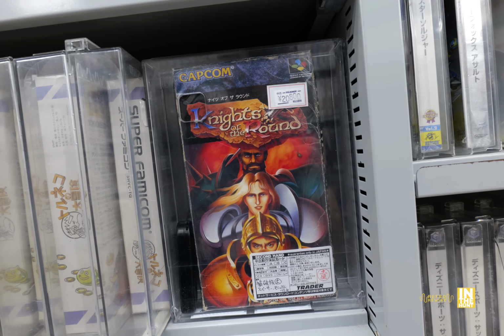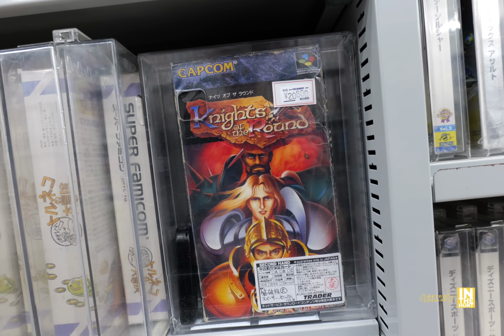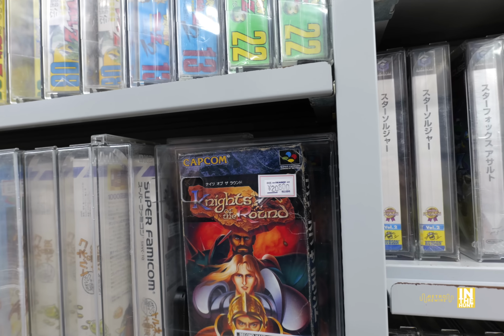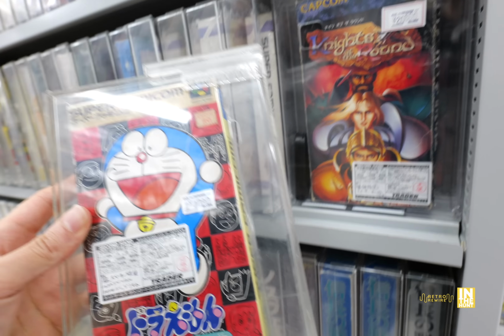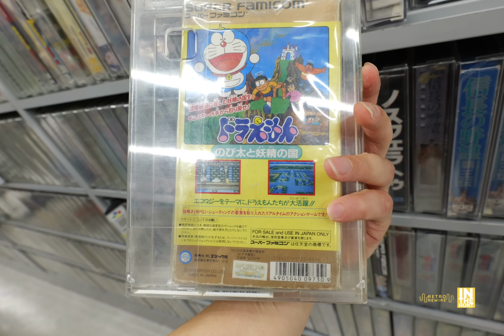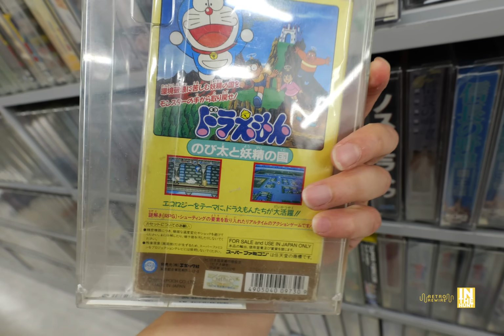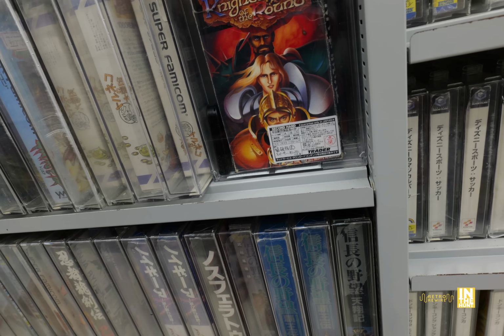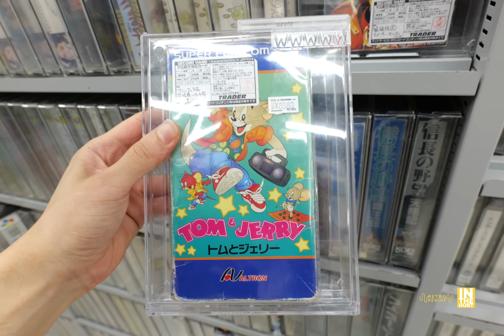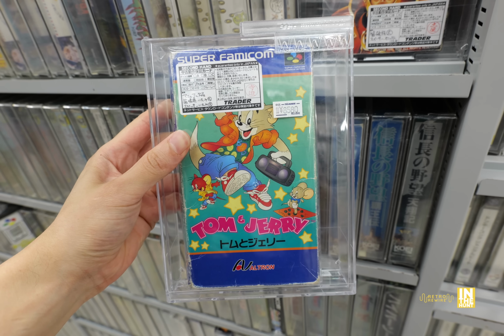Knights of the Round. This is one I would like to add. 20,800 yen. That's a great game. I have it on the Switch and the PlayStation 2. And the Doraemon. 4,080. With Mode 7, it looks like. Look at that. I bet you some of those Doraemon games are pretty good. I've never played one, but... And then we have Tom and Jerry for 8,580.